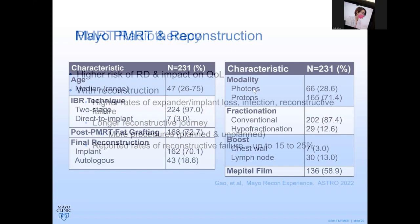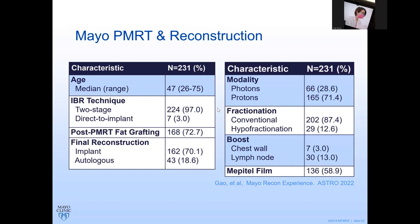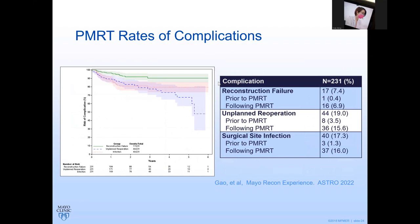And we have looked at our post-mastectomy radiation therapy patients and reconstruction. This was reported at ASTRO last year amongst our patients who have been treated with both photons and protons who are reconstructed. In our experience in this cohort, about 60% of patients were using Mepitel film. You can see that there's a low rate of reconstructive failure, but a higher rate of reoperation and infection than would be ideal.